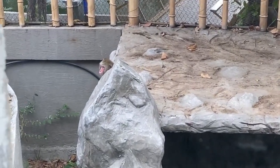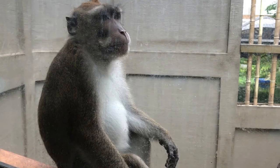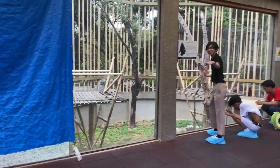As you can see, it's a baboon. There were also the Philippine monkeys. We did not record them because we were captivated. They were so close to us. So here are pictures.